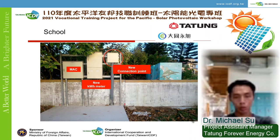As I have drawn on the picture, there are R, S, T, N. These four copper bars inside our box. TPC also has to connect with four of their bars, and these bars mark the demarcation point.